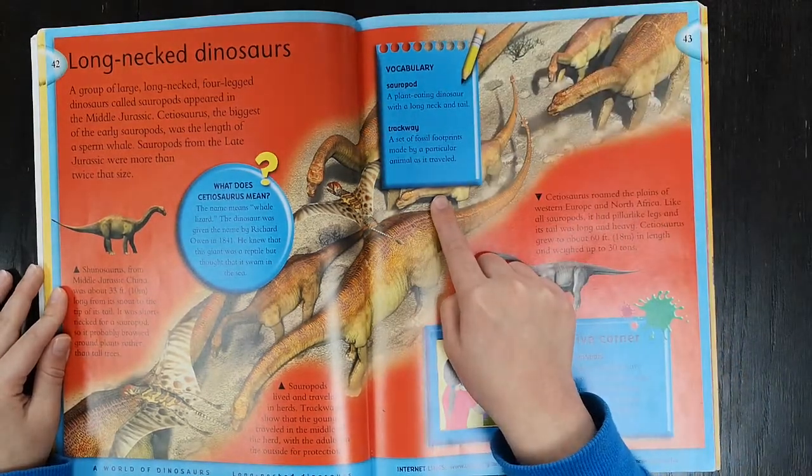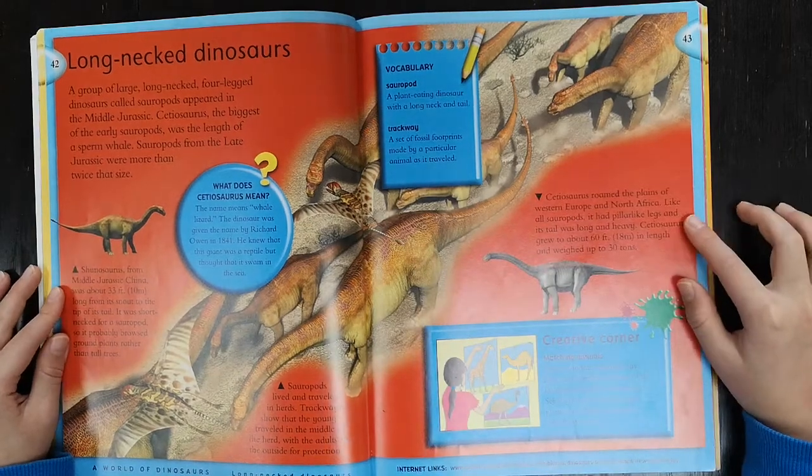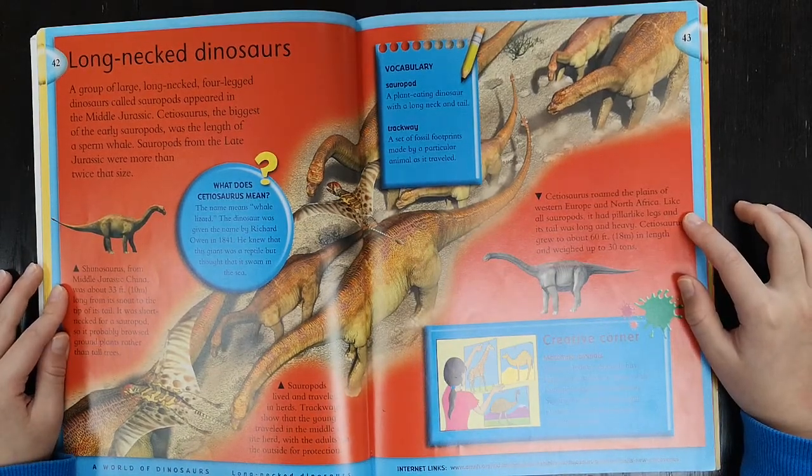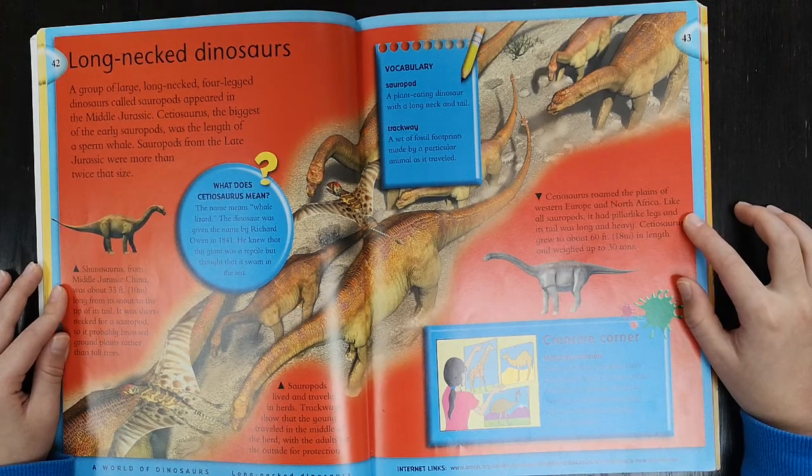Vocabulary. Sauropod is a plant-eating dinosaur with a long neck and tail. Trackway is a set of fossil footprints made by a particular animal as it traveled.